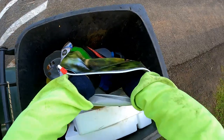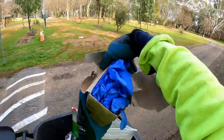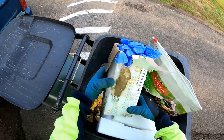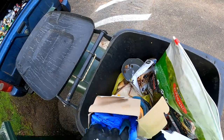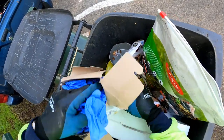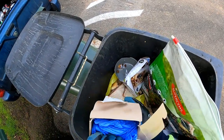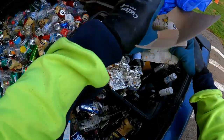Oh, whole heap of gloves. Whole heap of gloves in there. What's happened with those? Gloves would be alright. I don't use those sort of gloves. That's a whole packet of gloves. Don't know. I might take them. Because you never know. I'll sit them there.